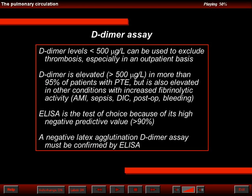also elevated in other conditions with increased fibrinolytic activity, such as anterior myocardial infarction, sepsis, disseminated intravascular coagulation, postoperative patients, and bleeding. ELISA is the test of choice because of its high negative predictive value, more than 90%. A negative latex agglutination D-dimer assay must be confirmed by ELISA.